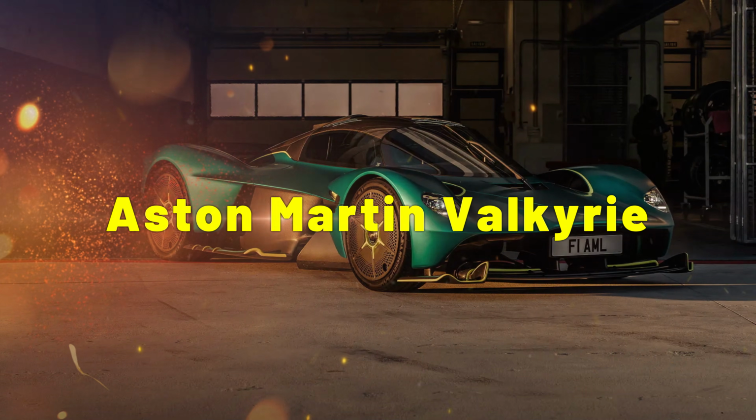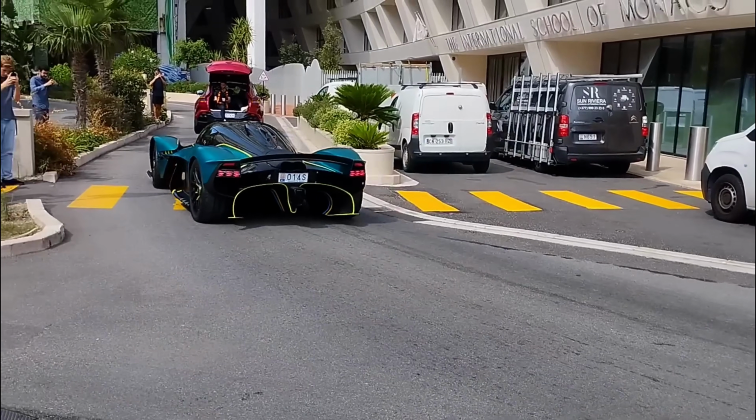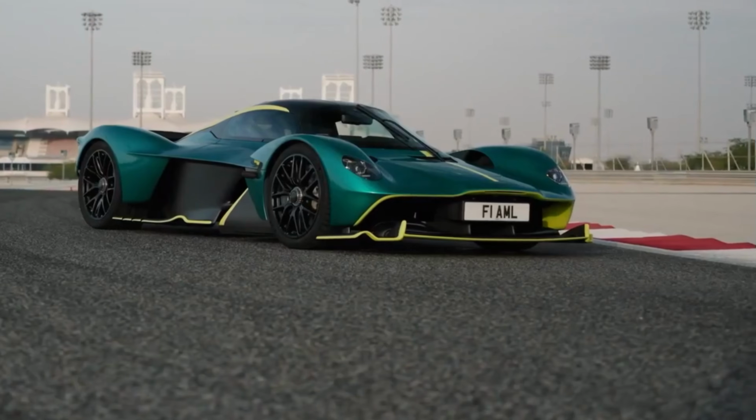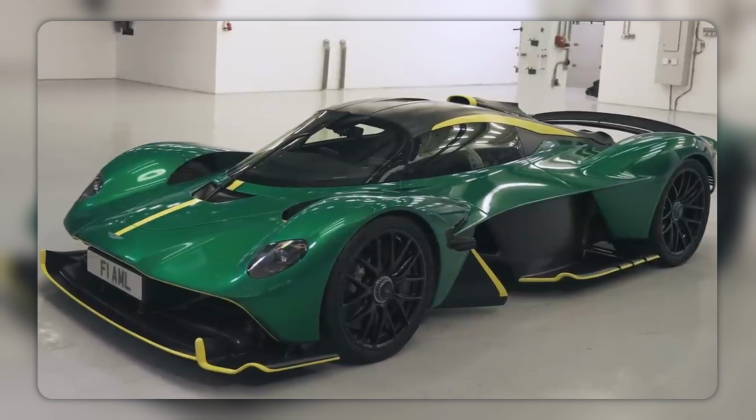First, Aston Martin Valkyrie. The Valkyrie is a full-throttle, track-borne monster tailored by Aston Martin's Q division just for Fernando. It's got personality, race pedigree, and a sprinkle of that signature Alonso flair that turns heads from Monaco to Silverstone.